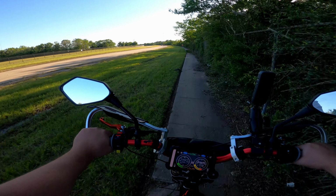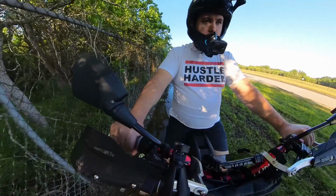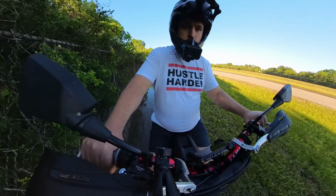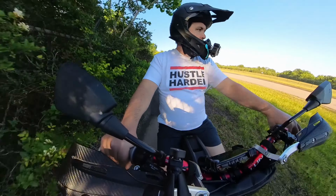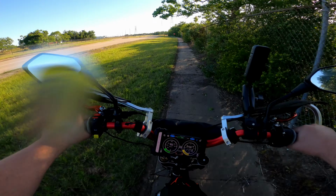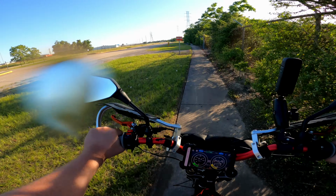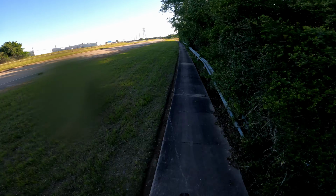Oh shit. I don't have my fender on, my front fender. Yeah, well anyways, I think the Talaria Sting R looks pretty cool. I mean, I don't like the way it looks, but just like the motor, I think it might have a beefier motor than the Sur-Ron. I'm not sure though. I have to actually check on that.